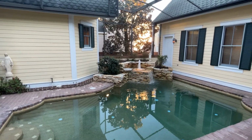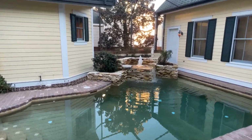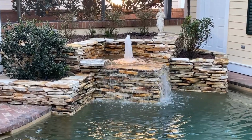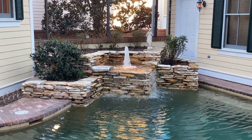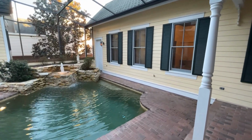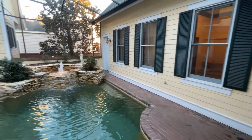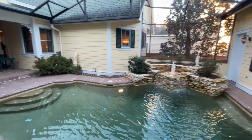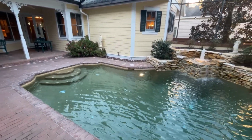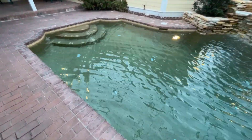There's lights in the fountain, lights in the pool. This is a chlorinated pool. That means no chlorine goes in here. You have a chlorinator, and so every now and again you would put a bag of salt in here. It's a PebbleTech finish. It is a self-cleaning pool with its own pop-up cleaning heads.